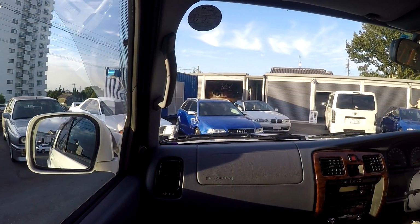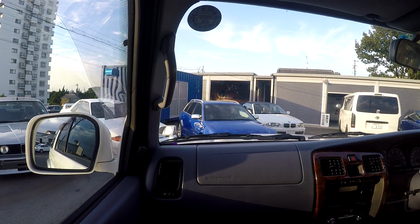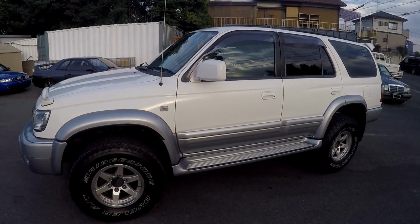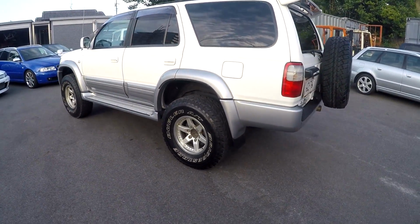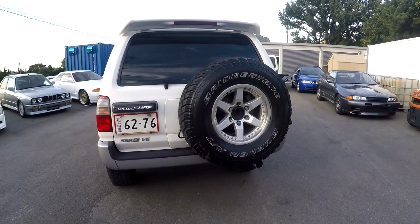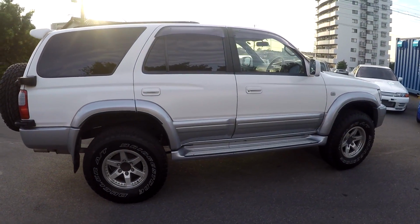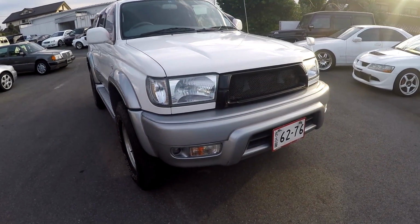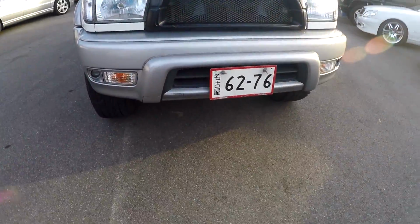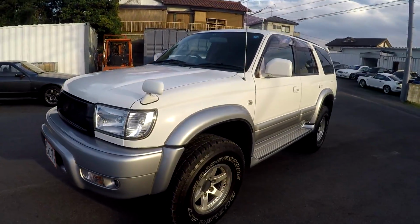Okay, so that's your 1999 Hilux Surf, 3.4 V6. I'll just give you a quick tour around it. So that's your Surf. It looks nice with the lift on it and the aftermarket alloys. This customer's going to really like it, I think. It's the aftermarket front grille. There's an aftermarket skid plate under there. Okay guys, thank you, I'll move on to the next.